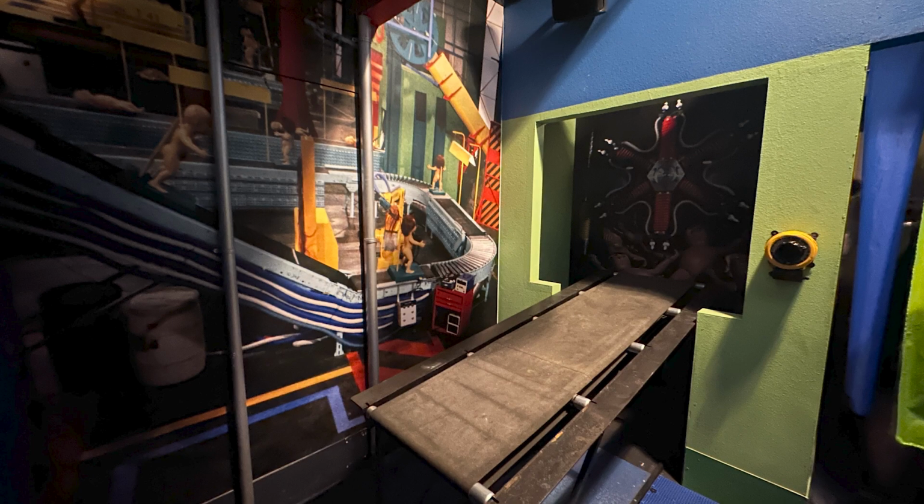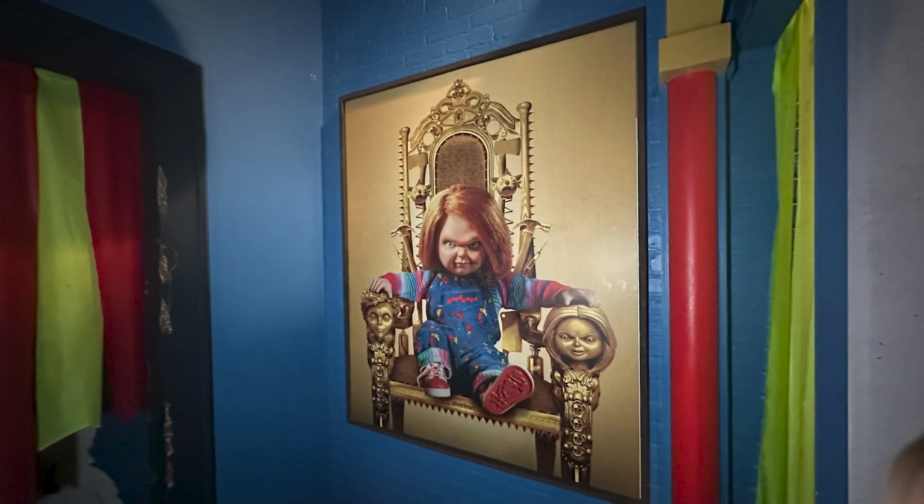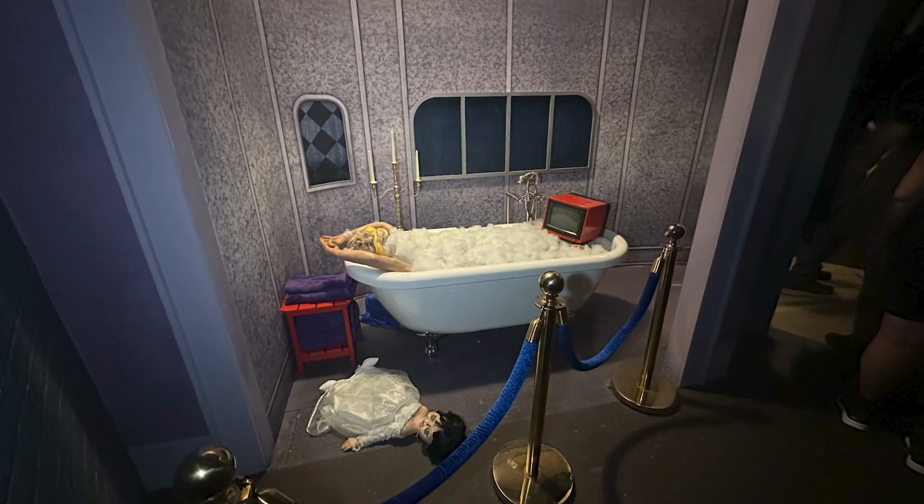Now we have the Child's Play 2 scene with the factory. I'm not really sure. I've never seen the movie, so I don't really know a lot about it. And then here we have C88. That is a nod to the fact that Chucky, the original movie, was released in 1988. And then we have the scene with Tiffany Valentine, with the doll in the bathtub. And I thought that was a really nice nod to that movie.